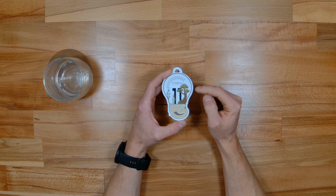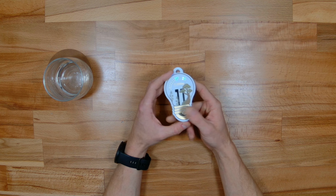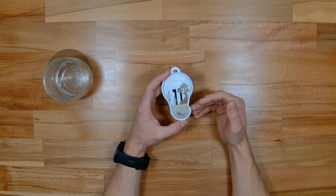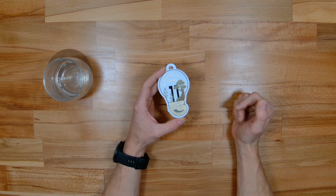So the snake is because 2025 is the year of the snake in Chinese culture, but it's also year of the wood snake, which doesn't come around too often. So I thought I'd use this gold ENIG finish for the PCBWay logo and for the snake, which also makes it conductive.